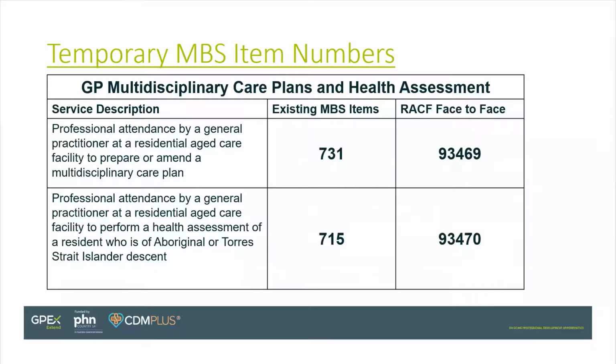And then we've got the Aboriginal and Torres Strait Islander health assessment. So the existing item, as we know, 715, and the temporary item 93470. So that one will allow you to add on the flag fall item. So for GPs, that's the 90001 that you can add to either of those items.